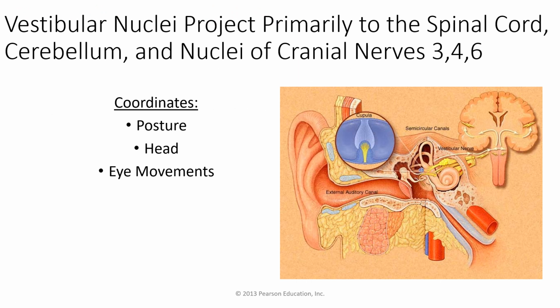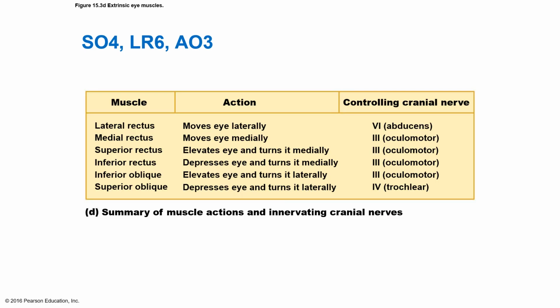So the vestibular nuclei project primarily to the cord, okay, cerebellum, and nuclei of those cranial nerves 3, 4, and 6. So it's coordinating our posture, head, and eye movements. So here is our eye movements chart. So SO4, superior oblique, depresses the eye, turns it laterally. LR6, lateral rectus, abducens nerve, moves the eye laterally. All others are 3, the oculomotor. Okay, so these are the extrinsic eye muscles. So remember 3 is also going to be for pupillary, which is not considered extrinsic.